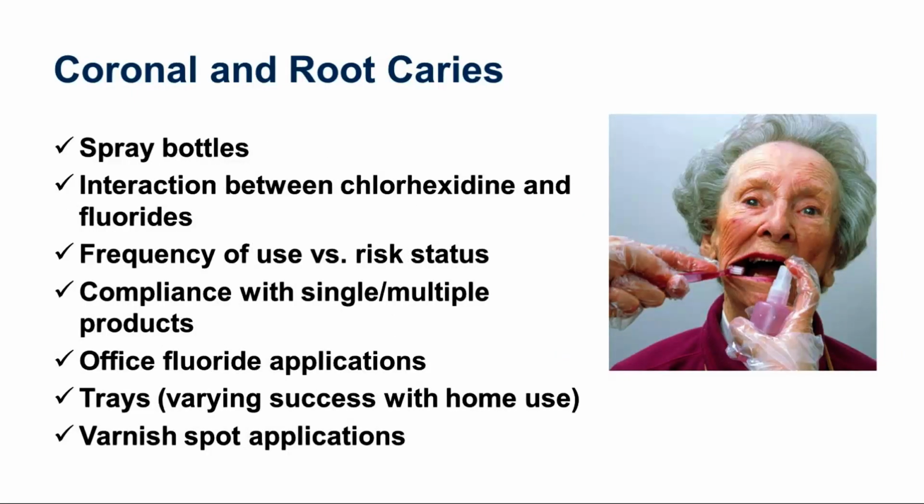Spray bottles can be used to manage dry mouth and to spray chlorhexidine into a person's mouth. As mentioned previously, chlorhexidine and fluorides should not be used concomitantly. So when both products are necessary, chlorhexidine should be used in the morning and fluoride in the evening.